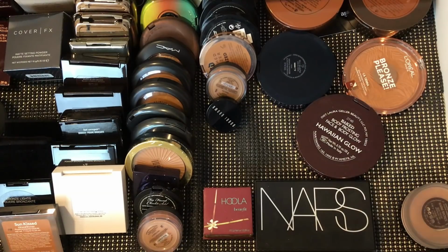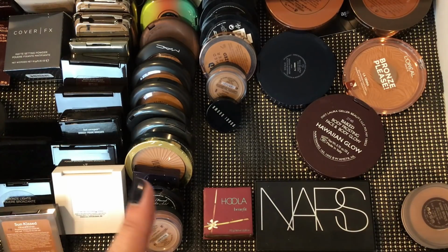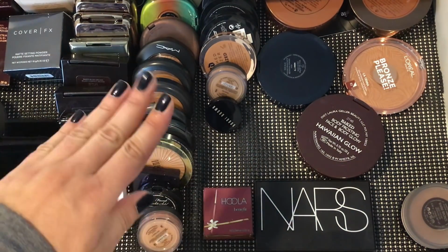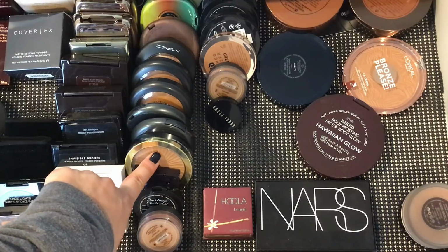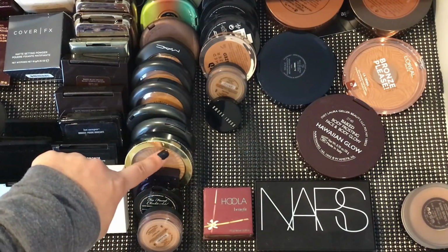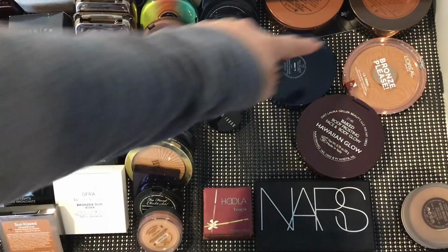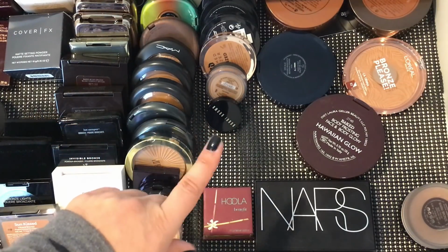All right, guys, now we're at bronzers. I can't pull them out, so you guys see these all the time in my drawer. But I wanted to share with you guys that as of last year in June, I had 46 bronzers, and currently I have 47. I used 1 up, but I had 2 come in to my collection during the Christmas season. I did not buy any at all whatsoever. I got this one for Christmas from Drea, and I got this one for Christmas from Lisa. The only 2 drugstore bronzers that I own. I didn't own any drugstore bronzers before this Christmas, so now the 2 newest ones are my only 2 drugstore ones. Because I used up 1, my numbers only went up 1.